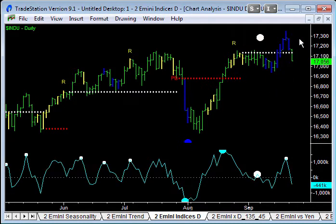This is the other way around. So we're rallying up with blue professional up bars and we break the lows of these blue professional bars. That shows the professionals were selling into that strength and now we're getting ready to go short.